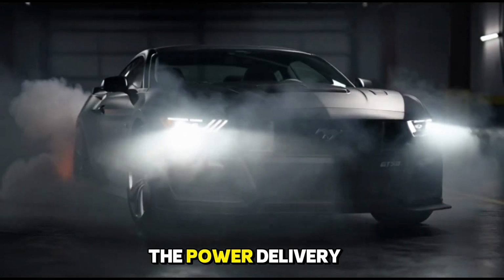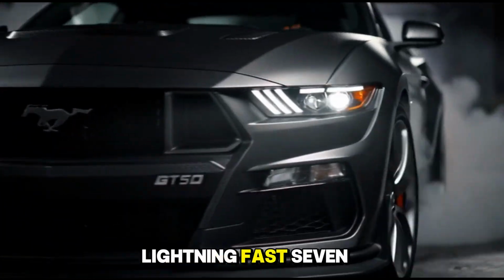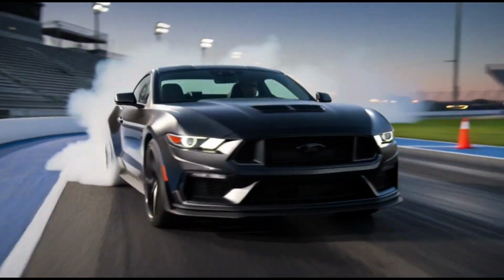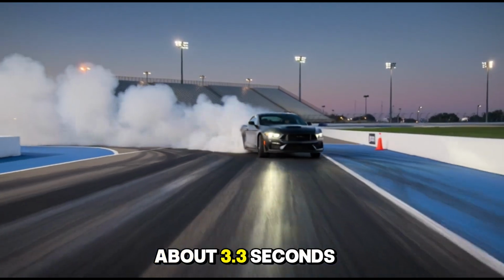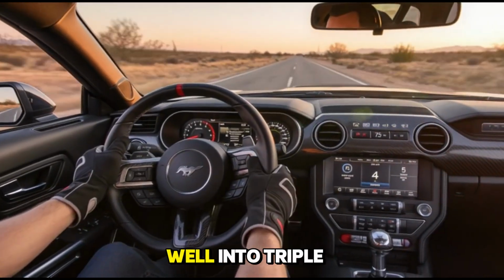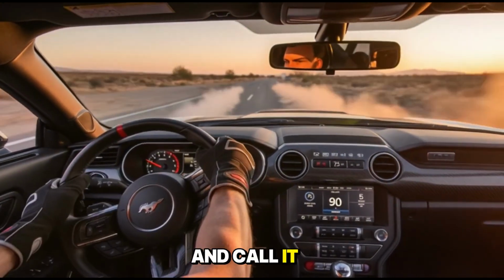On the road, the power delivery is violent but surprisingly controlled. Thanks to a lightning-fast, 7-speed dual-clutch transmission, the gear shifts happen in less than 100 milliseconds. If you pin the throttle, you're hitting 60 mph in just about 3.3 seconds. It's the kind of acceleration that pins your shoulders to the seat and doesn't let go until you're well into triple digits. But Ford didn't just give it a bigger hammer and call it a day.